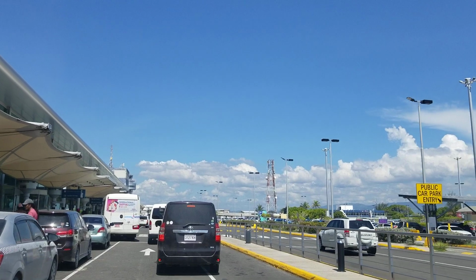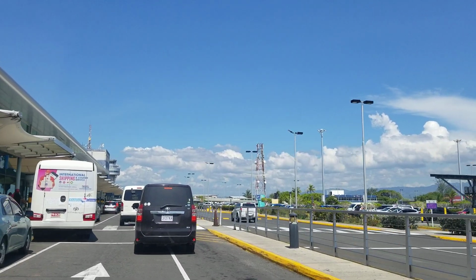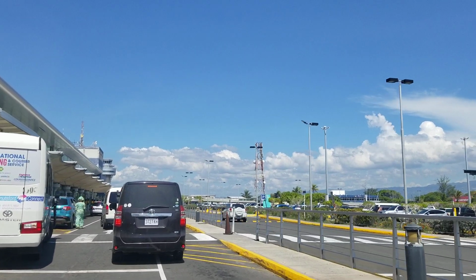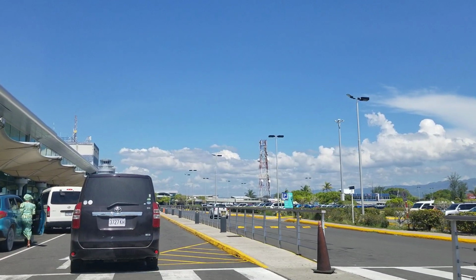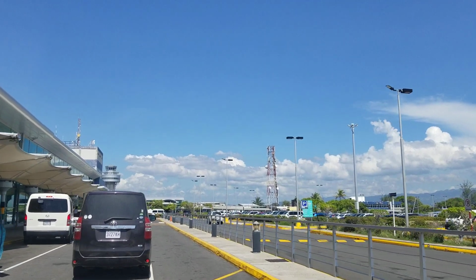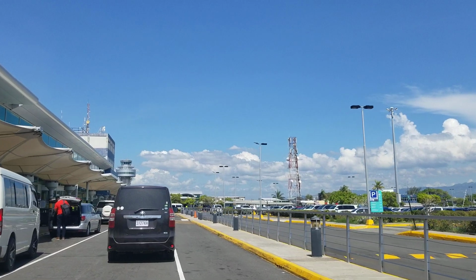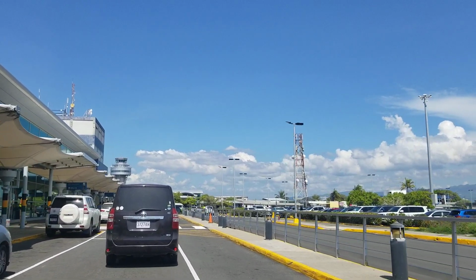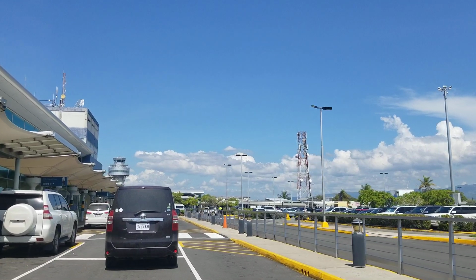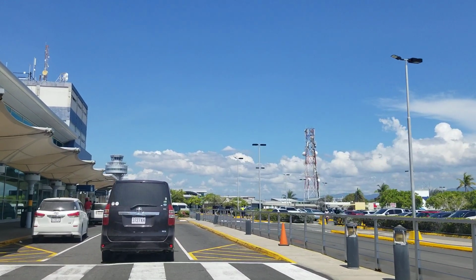Alright, so on the left you have the departure area, and the airport was recently fixed up, so you can see it looks very modern and very nice. So that's the departure area on the left. That's the parking on the right. Straight ahead, that's the new tower, that grey round building.